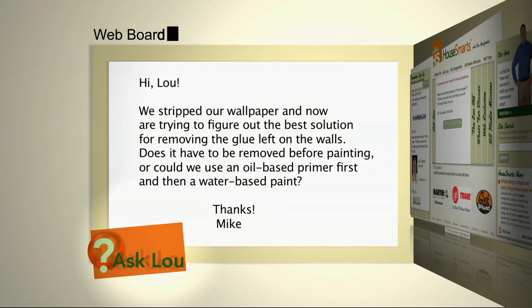Here's a question from Mike in Mentor, Ohio. We stripped our wallpaper and now are trying to figure out the best solution for removing the glue left on the walls. Does it have to be removed before painting, or could we use an oil-based primer first and then a water-based paint? Well, Mike, you don't want to cut any corners here because you want that wall to look really nice when you're done.